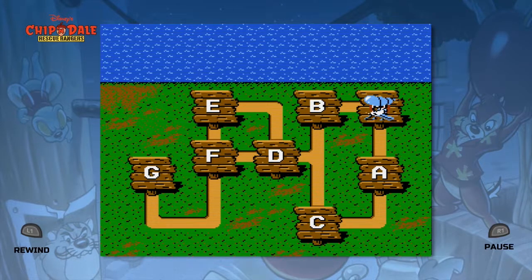After the intro stage, you'll be taken to a map where you can select which stage to go to next, and in this first part of the map, there's no need to enter every stage as you can skip some of them, as Stage G is your main target.